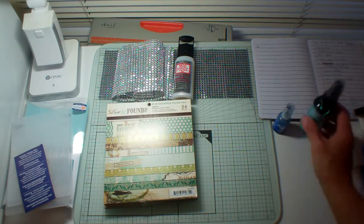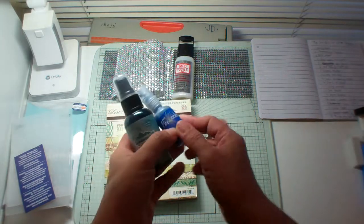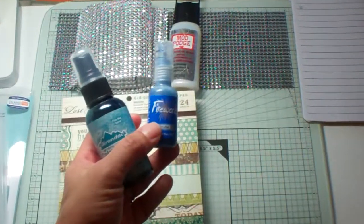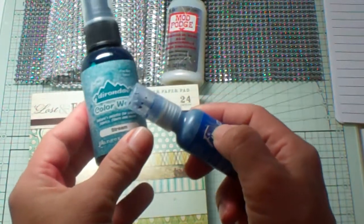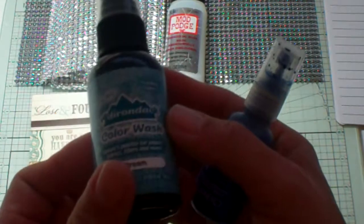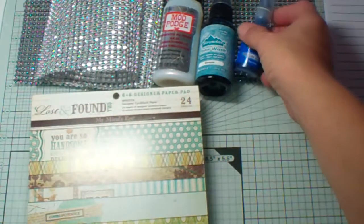Number four is my color wash and these fireworks by Sukaneko. They are really concentrated. It's a very small bottle, but oh my, what comes out of this little bottle is literally like fireworks. It's beautiful. And the color wash is more of a color. So, I love these. I'll be collecting these now in 2013. Oh boy.